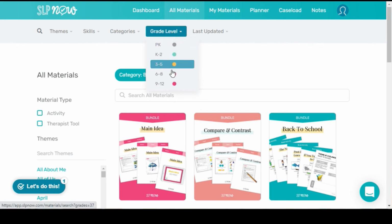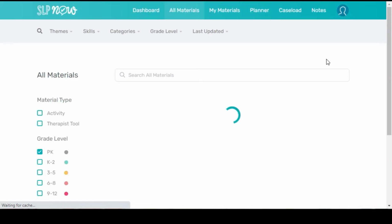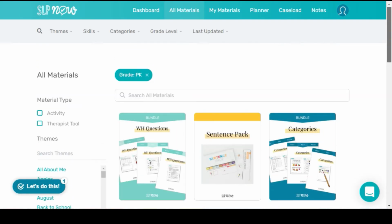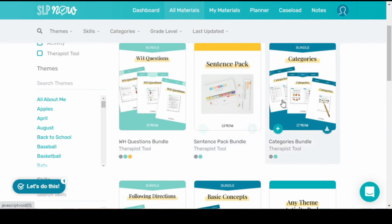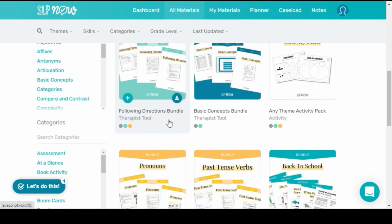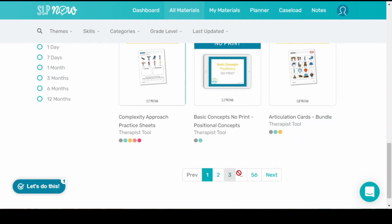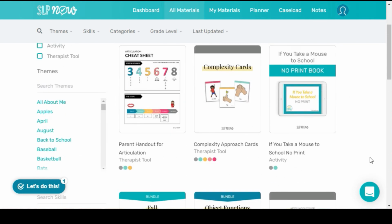So if we jump down to, you can kind of guess what it's going to be like based on what we just saw. But if we jump down to preschool, you can see all I have right now is that category selected. You can see what pops up. A lot of the bundles pop up first, some articulation cards, and you can see there are 56 pages like this that we could go through.